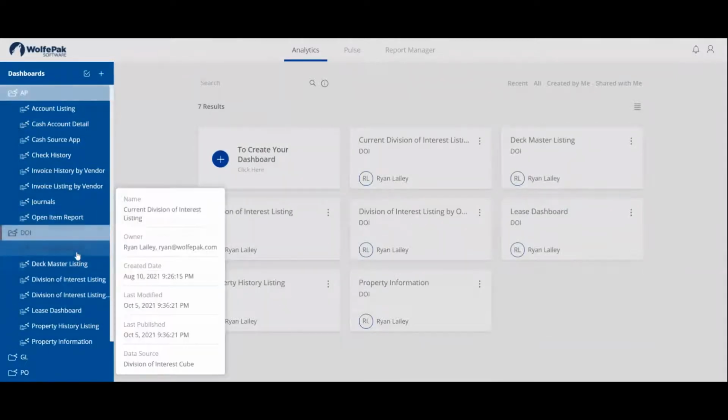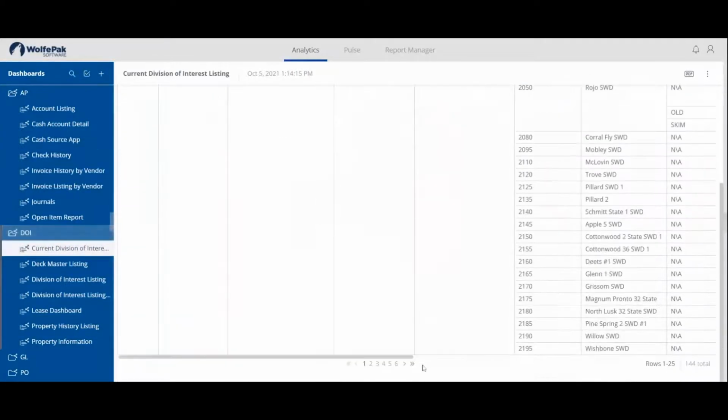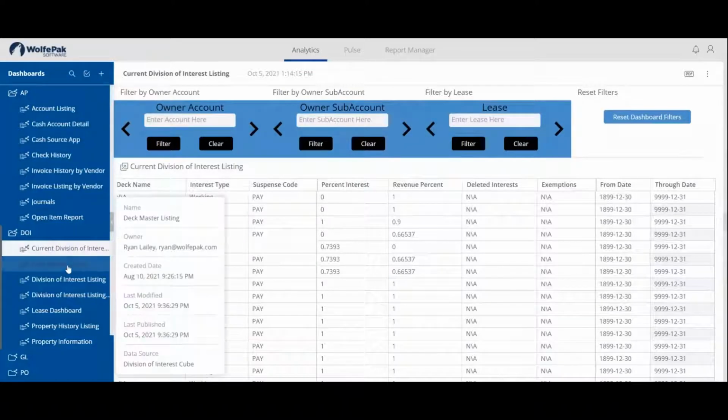For the DOI, a lot of our customers do a lot of DOI reporting. It's a very important aspect of oil and gas accounting. So you can see all of the DOIs that are set up in the system, what your percentages are, your deleted interest, things like that. Again, I can search it by owner account or the sub account or a lease number.